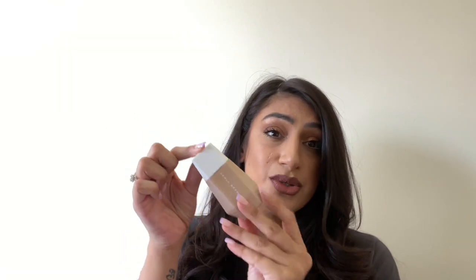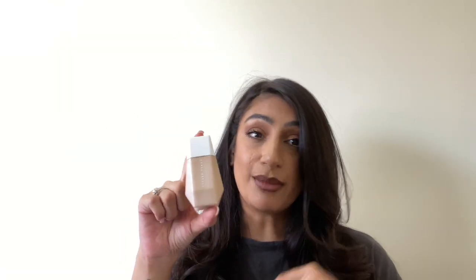So I would definitely say get true to your skin tone. So yeah, number 11 in this. It's really lightweight, it's really affordable, it's under £30, and it's my second bottle. It is a 32ml bottle. I use this every day that I'm wearing makeup currently during the daytime.